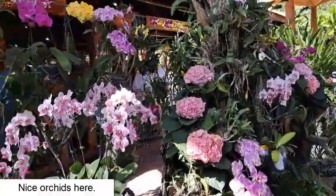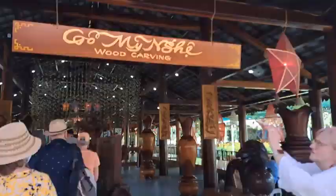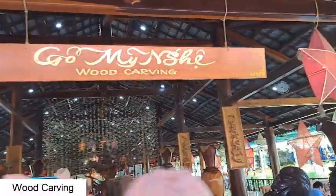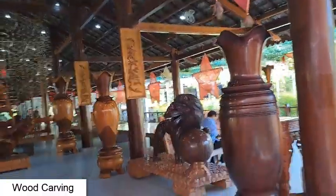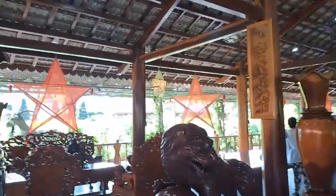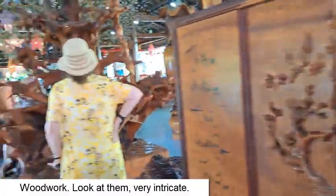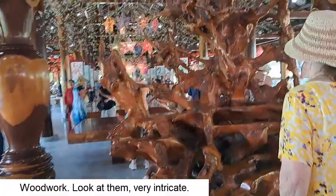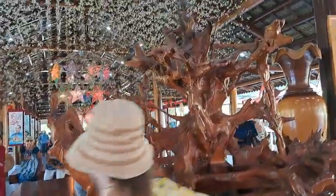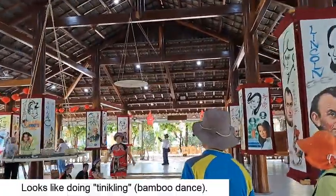Nice orchids here. These colors. Carving. Lantern. Woodwork. Very interesting. Looks like they're doing some version of tinkling. It's more like singing.